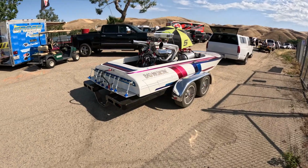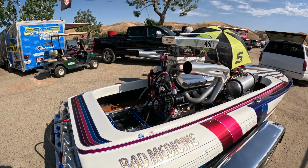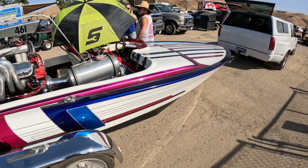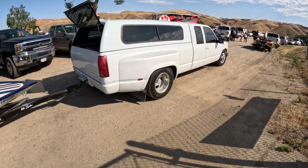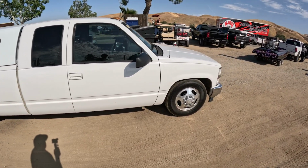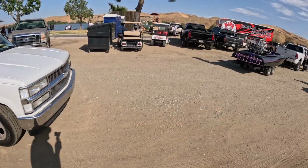That's a nice flatty, big block Chevy. Oh man, look at that plenum spacer. What is that? Big plenum spacer. I tried 8.9, I tried 8.7, I tried 8.9. Takes a rocket scientist and a Ouija board to get it to work. Awesome boat. I always love to see old school flatties hooked to old school dualies. Look at that. It's like a time capsule. It could have come right out of 1990 right here. So cool.